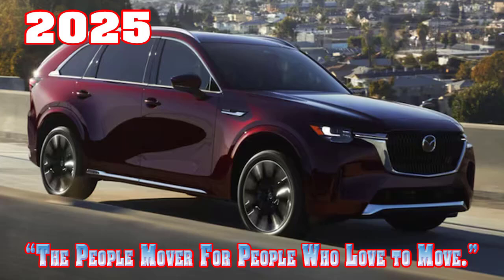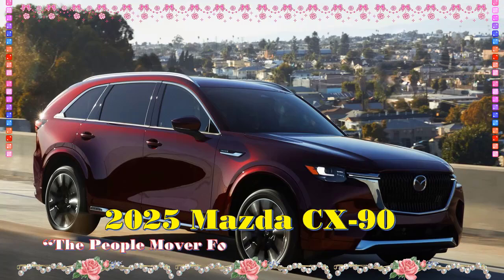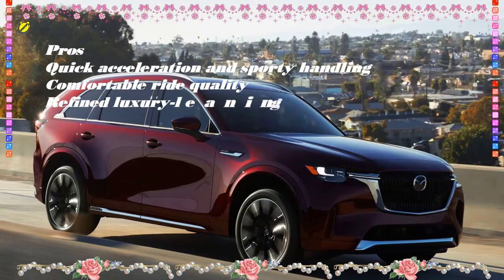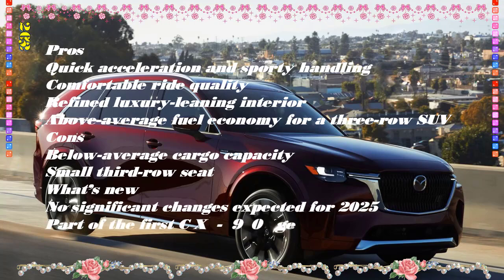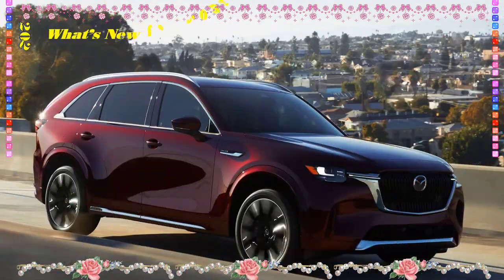2025 Mazda CX-90 Review. Pros: quick acceleration and sporty handling. Comfortable ride quality. Refined luxury-leaning interior. Above average fuel economy for a 3-row SUV. Cons: below average cargo capacity. Small third-row seat. What's new? No significant changes expected for 2025.